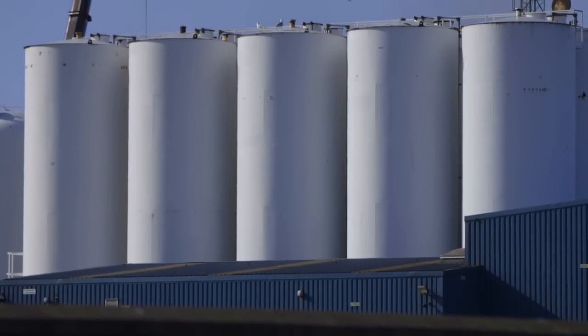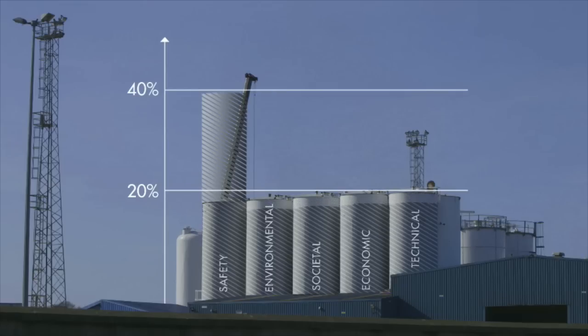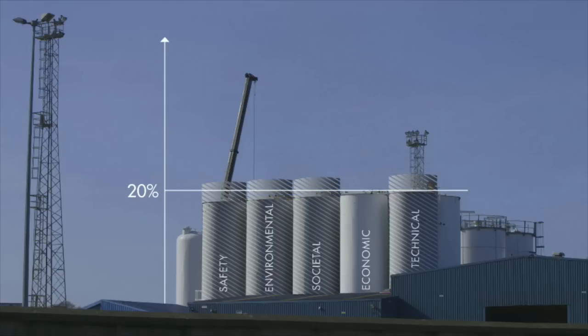As part of this rigorous process, Shell also conducted sensitivity testing. One criteria would be increased to 40% weighting, with the other criteria evenly reduced, and in one case cost was removed altogether, to understand if it would change the outcome of the comparative assessment.